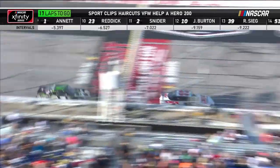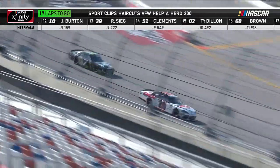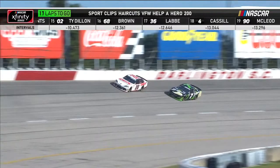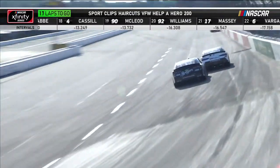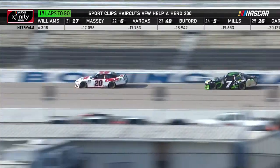Guys, as he was battling Harrison Burton, he wanted to get the nose of that 7 right up underneath the Toyota. Here's what he said on the radio. Still good room. He's getting ready to find out how loose he is. And you drivers know when you get that nose under there, you can really loosen up the car in front of you and make that pass.